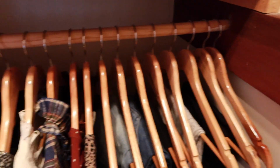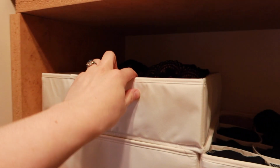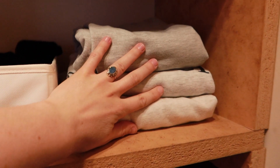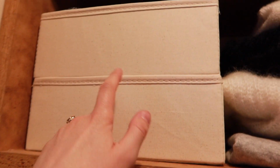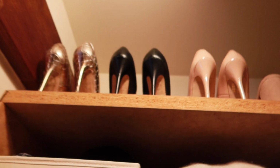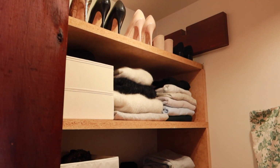And then above the short rail, I have my little clothes organizers. I wasn't planning to stack them, but I can fit a little bit more in if I do that, so it ended up working out quite well. So I've got bras on the top, underwear in here, socks and hosiery, some sweats, my thinner knitwear here, my thicker knitwear. This box has my swimsuits, and then this one has more like workout gear or outdoorsy gear. Up the top I have a few pairs of my heels, which look really cute up there. So that's a little overview of that side. It's looking nice and tidy.